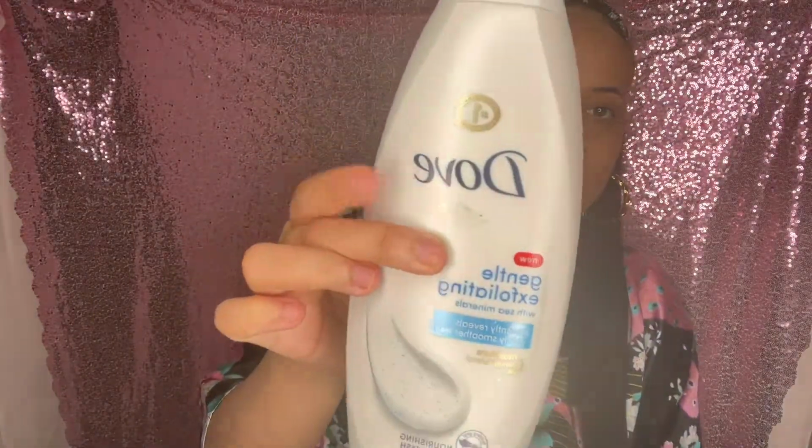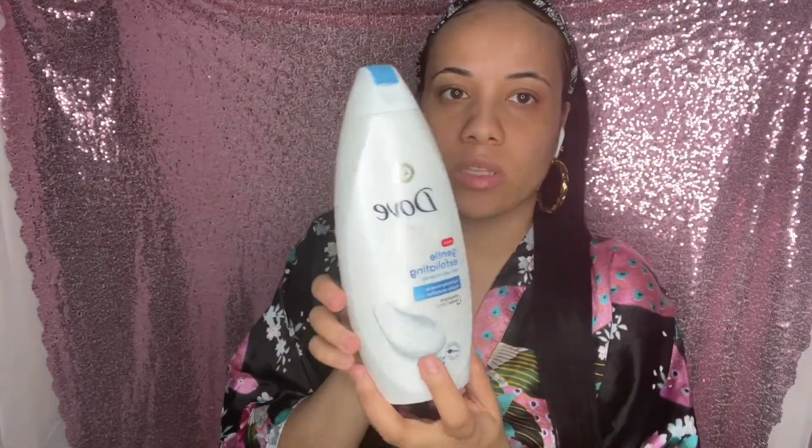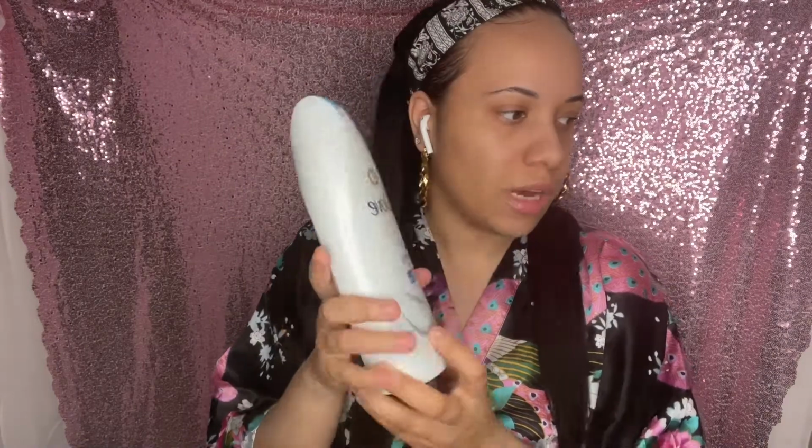Other Dove, this is the gentle exfoliating one, which is in my other video as well. This is cool, I like this, but I think I'm gonna go back to the other original one that I had. So I do use this after I use the Dr. Bronner's. So I go on with this twice, depends on what I'm feeling like or what I'm gonna do that day.